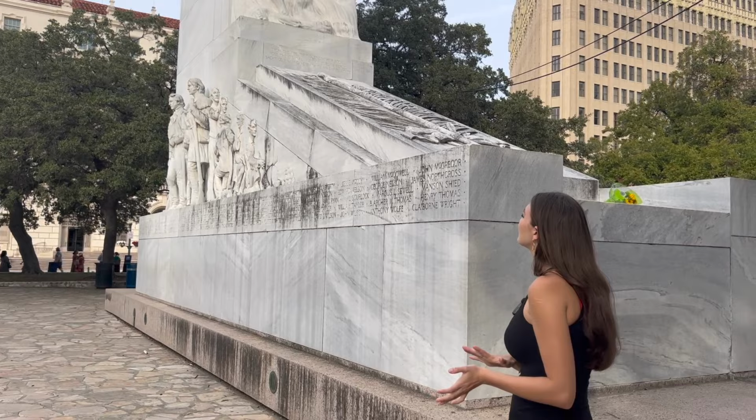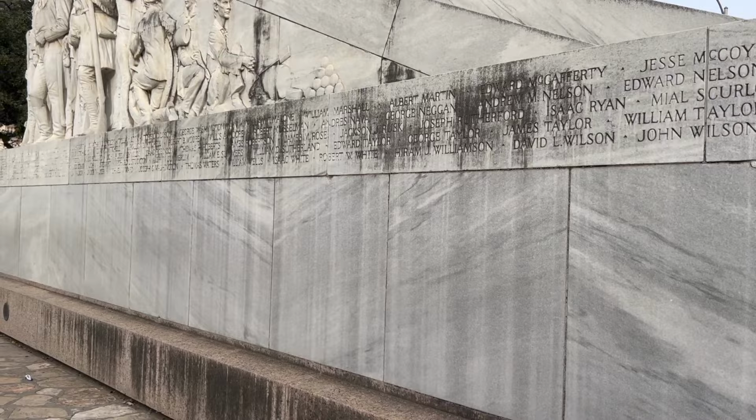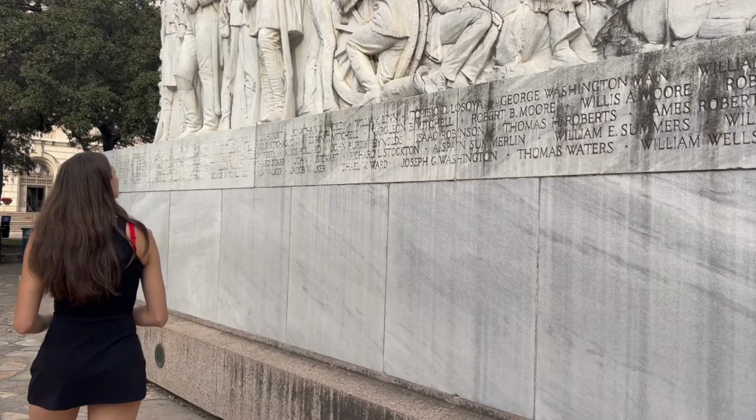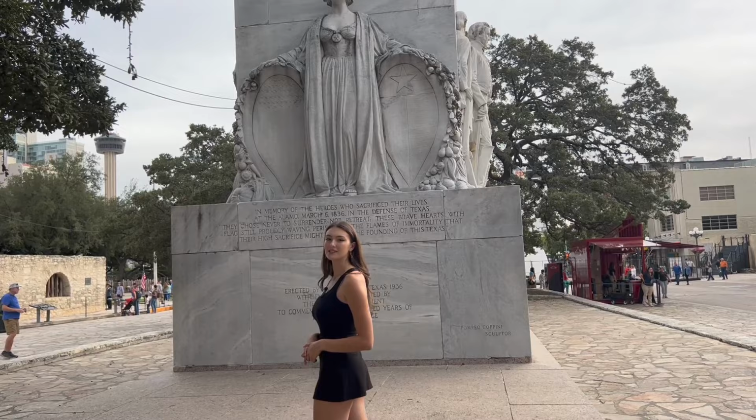Thank you. So here is one huge monument outside, and it says, from the fire that burned their bodies rose the eternal spirit of sublime heroic sacrifice, which gave birth to an empire state. It's pretty awesome. Yep, and all the names. Crazy. Erected by the state of Texas 1936 with funds appropriated by the federal government to commemorate 100 years of Texas independence. It's pretty awesome.